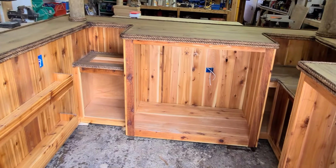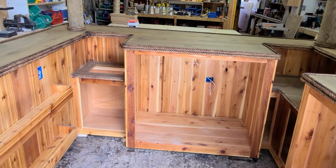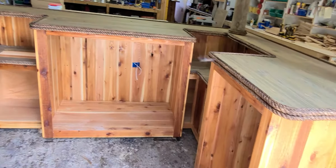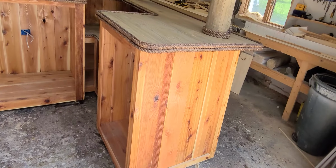I got the doors done yesterday as well. They're in the other room. They were sealed yesterday too, so they're drying. The only thing I have to build yet for this monster is the footrest, and I will do that tomorrow.